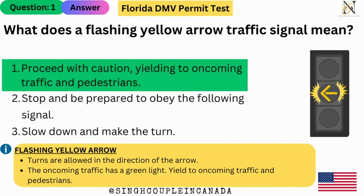Flashing yellow arrow turns are allowed in the direction of the arrow. The oncoming traffic has a green light. Yield to oncoming traffic and pedestrians.